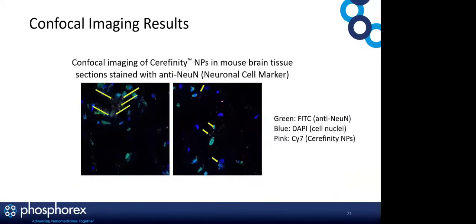Here we have the results of the confocal imaging. For the mice that received the Seraphinity nanoparticles with high transferrin content, we isolated the brain, embedded in OCT, froze, sectioned, and in this case, we stained with an antibody against NeuN, which is a neuronal cell marker.